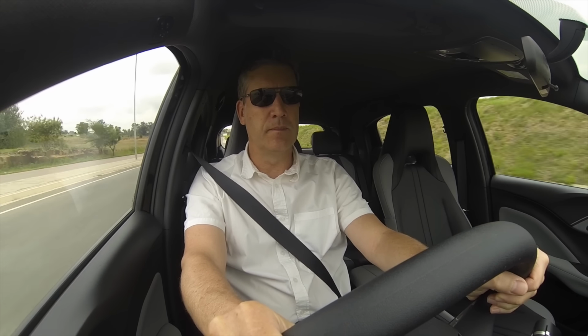So not the fastest, however, not very slow in terms of this type of hatchback vehicle class. There's definitely some power there, but it's not going to break any records, let's say.